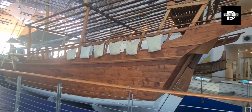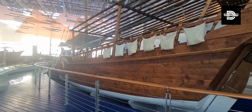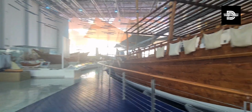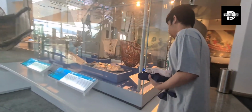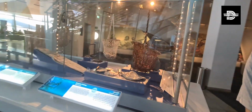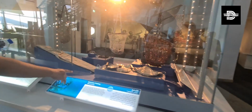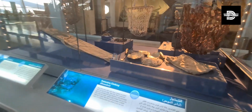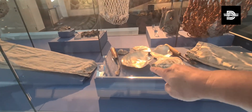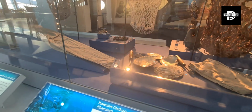This is really the actual size of a dhow. There are more at the end. See? Those are pearls. They inspected these, this is what you call mother of pearl. The one at the bottom, there.